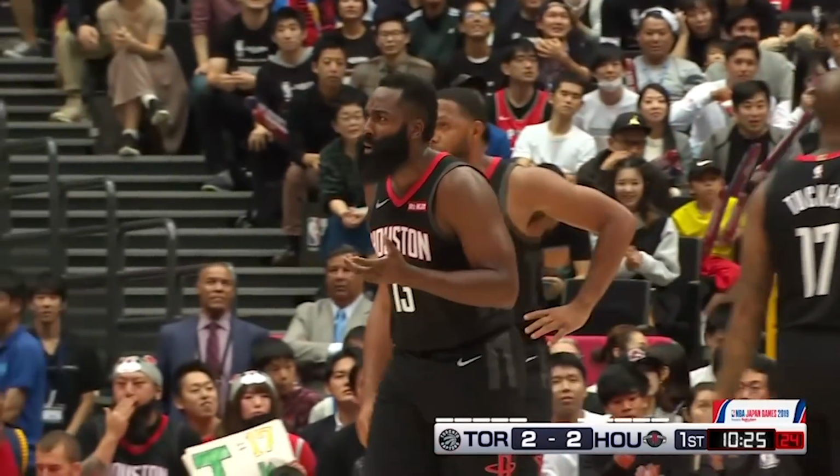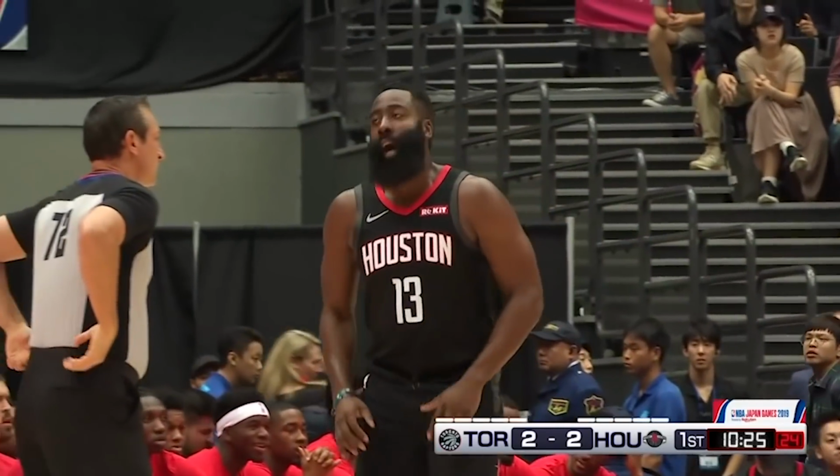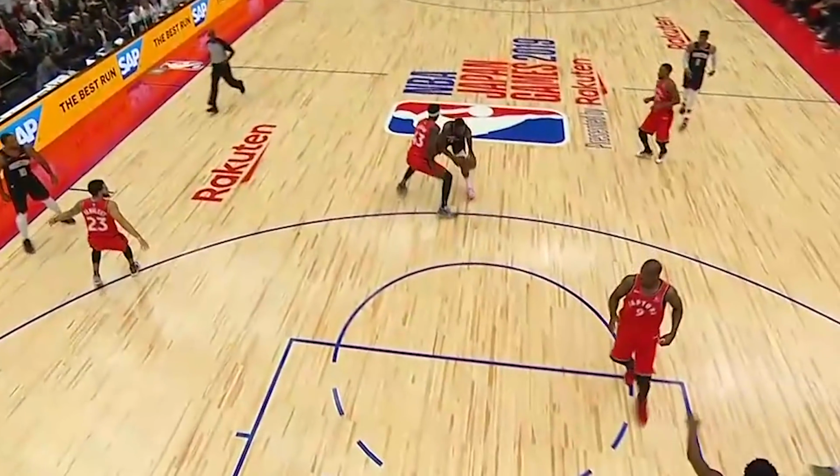While the offense might still look a little clunky so far, it's only the preseason, and pretty soon we'll have real games to evaluate how they're doing.